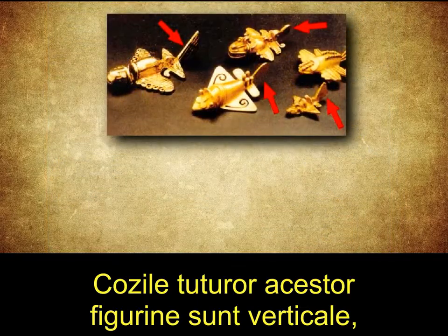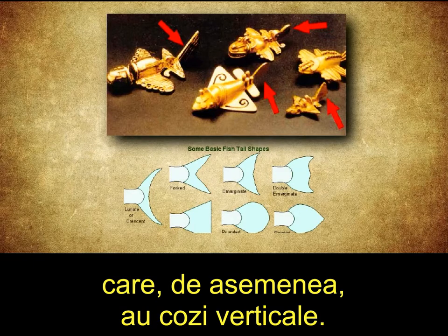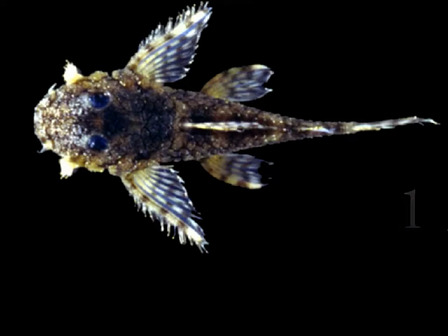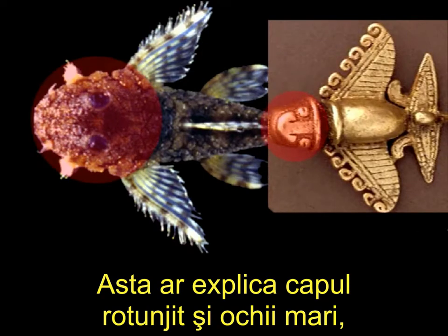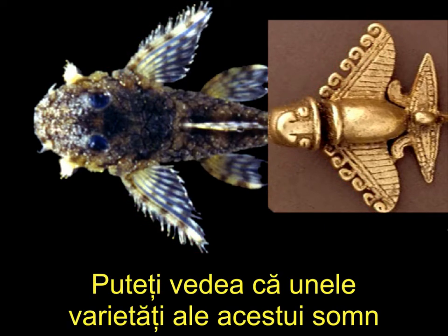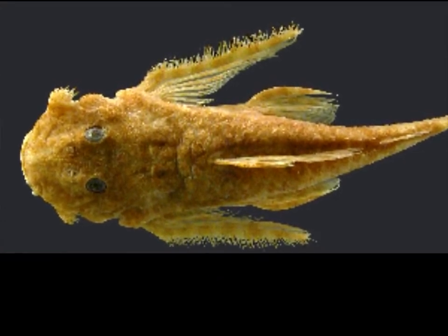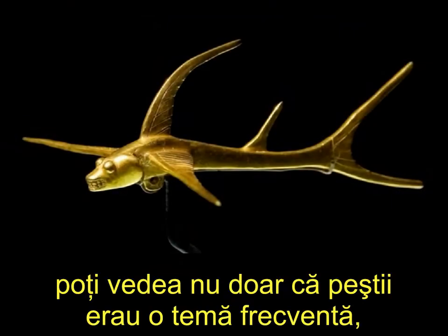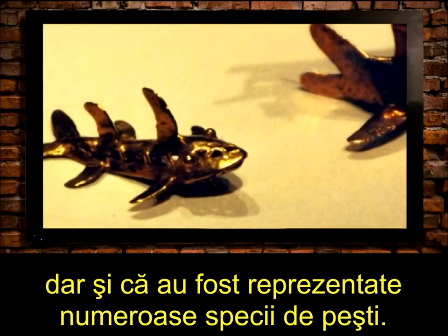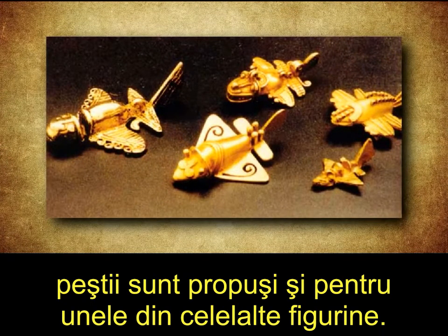The tails of all these figurines are vertical, which would make me think of fish, which also have vertical tails. One fish that the Tolima would have been familiar with is the sucker-mouth catfish. This might explain the round head and the big eyes, and even the small protrusions on the front of the fins. You can see that some varieties of this species of catfish have small protrusions on the front of its fins as well. When you look at the other gold figurines, you can see that not only were fish a common subject, but many different species of fish were represented. Because of the number and placement of the fins, fish are proposed for some of the other figurines as well.